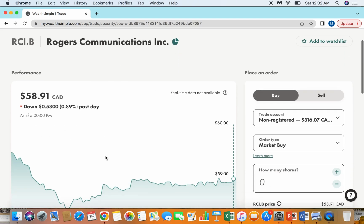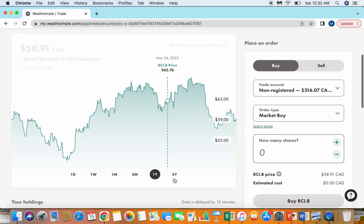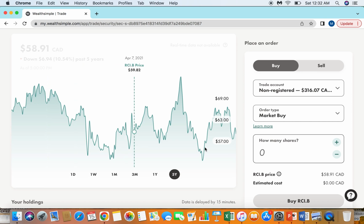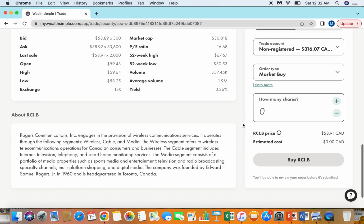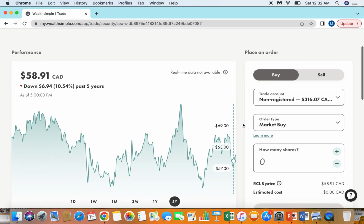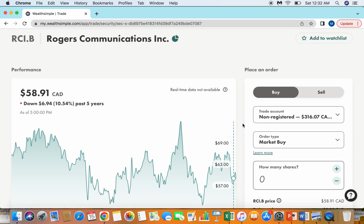Rogers Communications. This is a Canadian telecom play for me. This one has traded sideways over the last year. Even as I look over the last 5 years, it's traded mostly sideways, actually down about 10%. They do pay a dividend, 3.5% give or take. This company just acquired Shaw, which is a big telecom company in Canada from out west. And on this one, I'm just waiting and seeing how the Shaw integration goes, what it means for diluted shares, what it means for the new earnings per share.